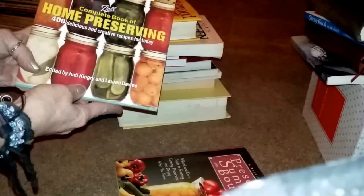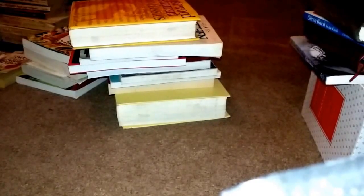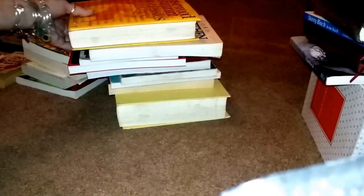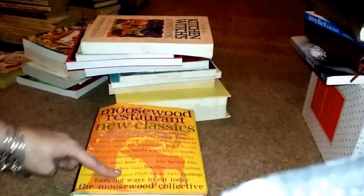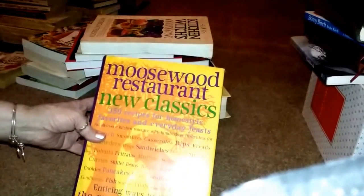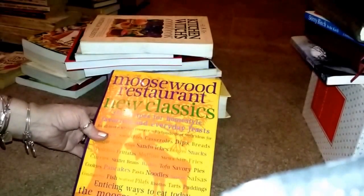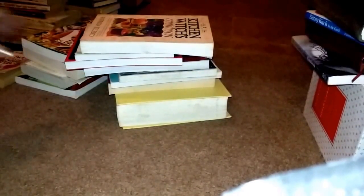I'm keeping this Ball Complete Book of Home Preserving. I'm going to keep Preserving Summer's Bounty. I love how-to, back to nature, living off the grid kind of books. I'm keeping this Moosewood Restaurant New Classics. These are recipes from the Moosewood Collective, which is based up in Ithaca, New York. Although it's not vegan, it's vegetarian, and most recipes can be adapted easily. I've had it for years, and I want to still keep it.